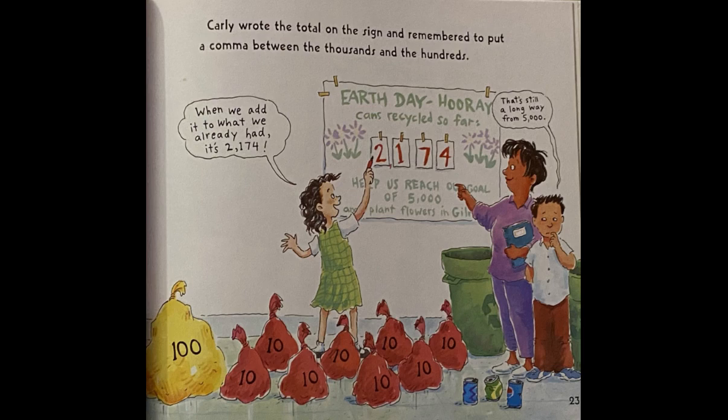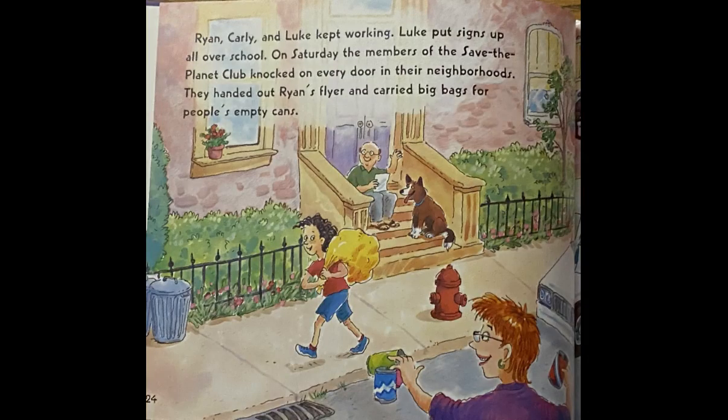That Luke, such a pessimist. Ryan, Carly, and Luke kept working. Luke put signs up all over school. On Saturday, the members of the Save the Planet Club knocked on every door in their neighborhoods. They handed out Ryan's flyer and carried big bags for people's empty cans.